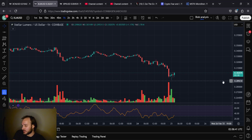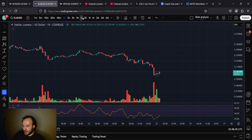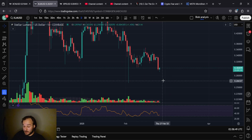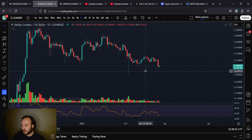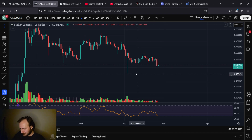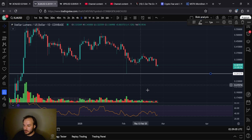Okay, let's talk about the price. Here we are at about 30 cents right now on a daily basis. We're up about 1% today, but yesterday we dropped about 10.59%. That's a pretty average drop for the rest of the market, right? That's basically what we saw across the board. So it makes sense. I do think you have a little bit lower to go, but I don't believe that you're going to go below this low here.